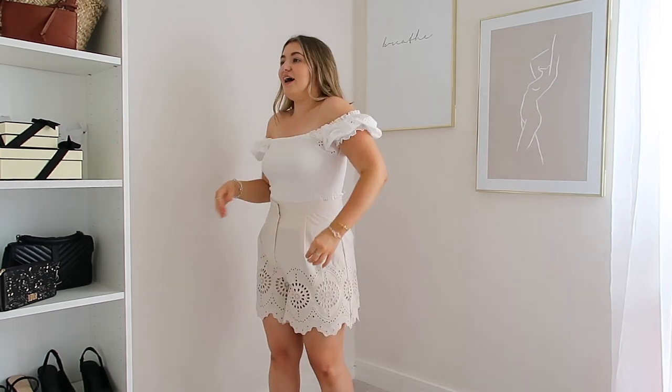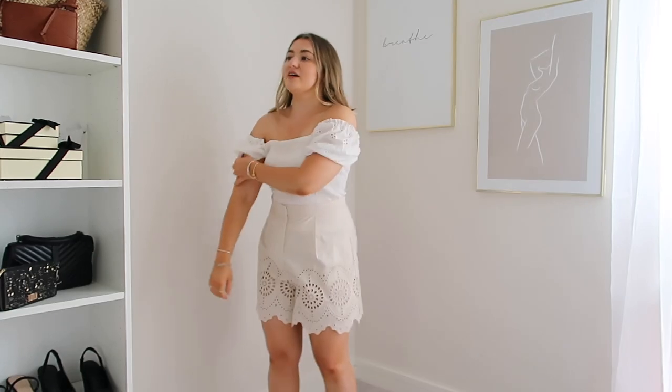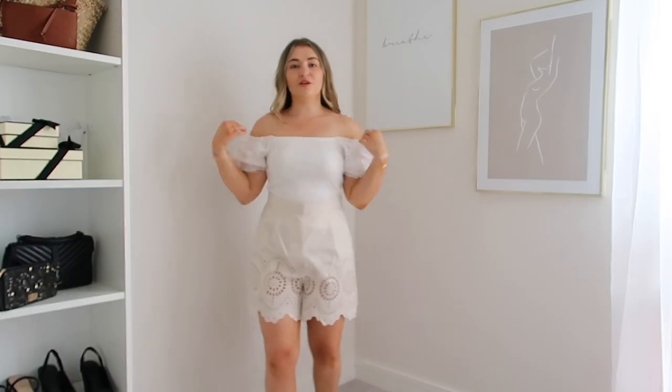I think you can also wear it off shoulder. Yeah, that's quite cute actually. Sorry, I've got the mirror over here. You could also wear it off shoulder if you're really a big fan of the Bardot style, if you want to get a bit of a tan. I think that's a really, really cute outfit and such a perfect summer top.